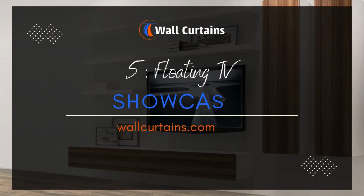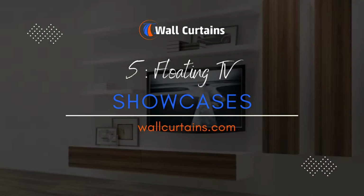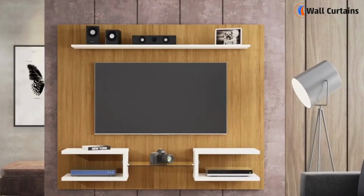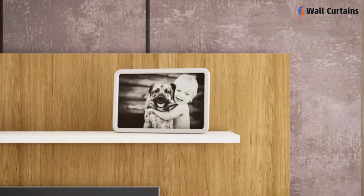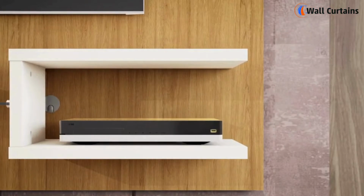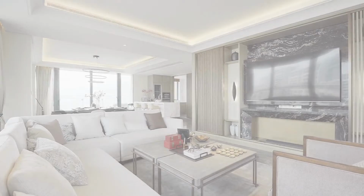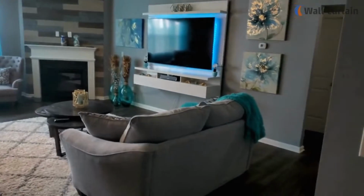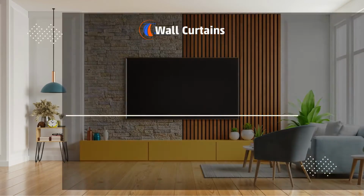5. Floating TV showcases. For those who love a sense of space, floating TV showcases are a great option. Wall-mounted units or floating shelves not only look stylish but also create the illusion of a larger living room. It's a perfect solution for smaller spaces.